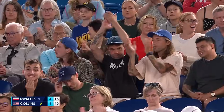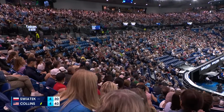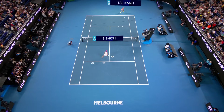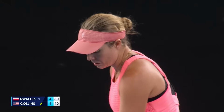Great point from the pole. I'm looking at it with fresh eyes now, though, because there were still a couple of those shots that could have been forehands where she could have maybe put herself in even better position, Swiatek. I was just going to say, I think she could have made that point much easier on herself if she had gone around to take her forehand. It would have opened up better angles for her, and she wouldn't have had to hit such a difficult shot in the end at the net.